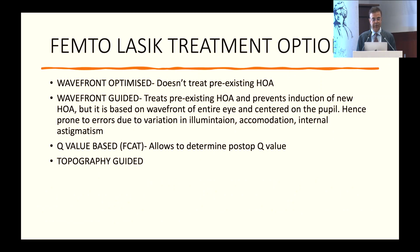So femto-LASIK treatment options could be wavefront optimized, which doesn't treat any of the pre-existing higher order aberrations, and that's the standard LASIK procedure which almost all machines offer today. We were doing wavefront guided treatments a lot in the past. It was very popular with aberrometer assisted customized wavefront guided treatment somewhere in the 2000s. Before 2010 they really caught the fancy, but as all of us realized, they were not really doing a great job in giving patients any major benefits, and they were unpredictable as well, because they depended on the pupil size. Aberrations change as the pupil size changes, and also lenticular aberrations, if you're trying to correct on the cornea, does not make sense. It does not work that well.